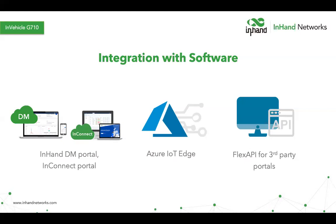And some customers want to access the device behind this vehicle gateway, which is the 710. So we have the InConnect portal as well. Indeed, InConnect is a VPN solution. So the customer doesn't need to build their own VPN server. They just need to enable the InConnect service on this device. Then they are able to access the device behind this vehicle gateway.